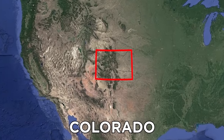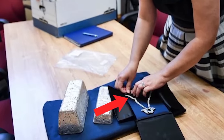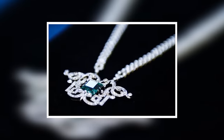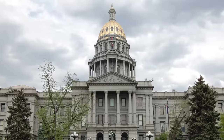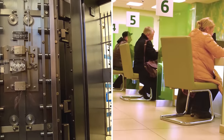The Unclaimed Property Division is quite the treasure trove of personal trinkets, and some of the finds are pretty insane. In recent years, Colorado's office has uncovered a whole host of unclaimed treasures, including silver bars and a diamond, pearl, and emerald Tiffany necklace worth a staggering 150 grand. In Colorado, the necklace, along with any other items found in the mysteriously abandoned boxes, are tagged and stored inside a mega-secure walk-in vault inside the state capitol building. There they remain unless the rightful owner of the property comes forward to claim their belongings.